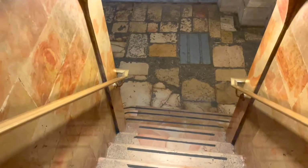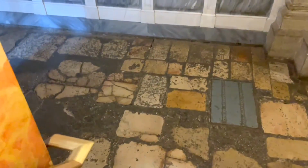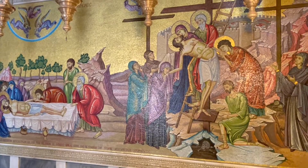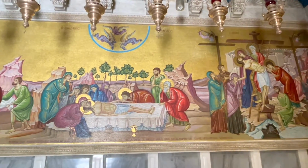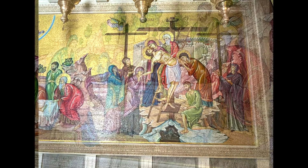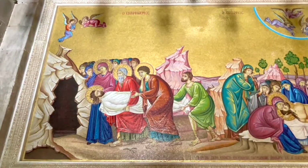We leave the top of Calvary and descend its steep stairs. A beautiful mosaic awaits us, a mosaic with three separate panels. Note in this crucifixion section the skull of Adam beneath the cross, the preparation of Jesus' body for burial, and finally at left, his burial.